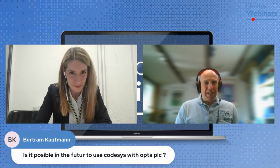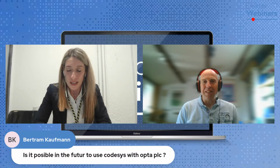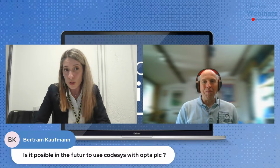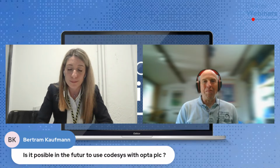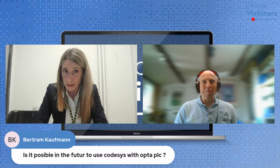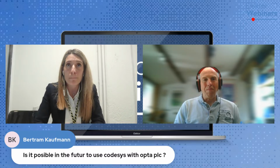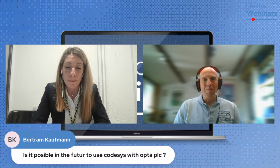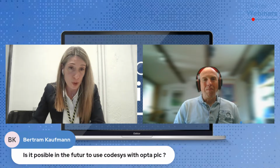And then more software. Is it possible in the future to use CodeSys with the Opta PLC? Okay, thanks for the question. For the moment, we have not run any test on CodeSys yet, because generally speaking, the languages are standard, and the interface itself is quite common also, considering what is already in the field. CodeSys is of course a very good programming environment.